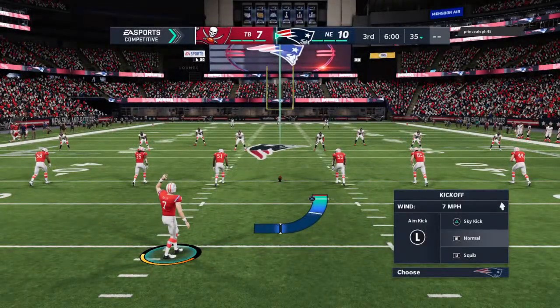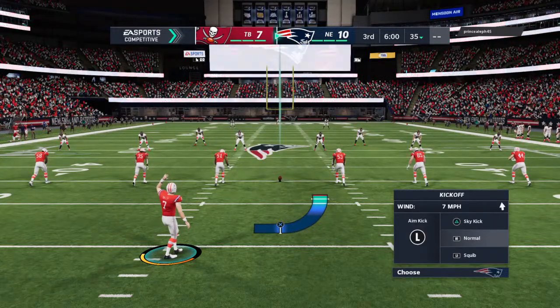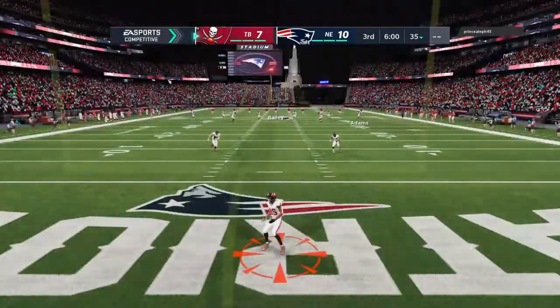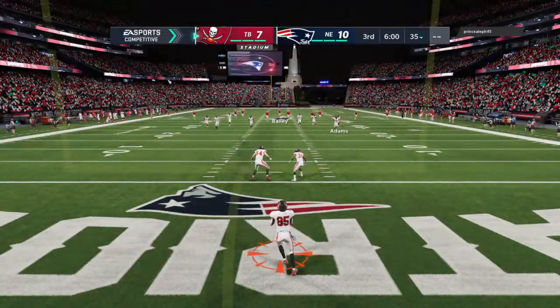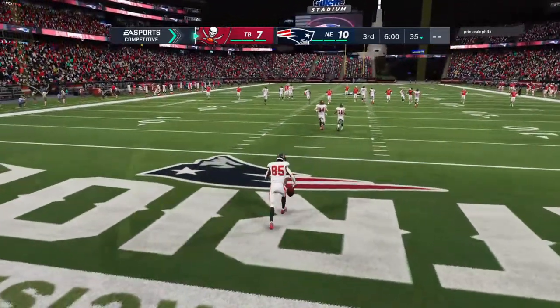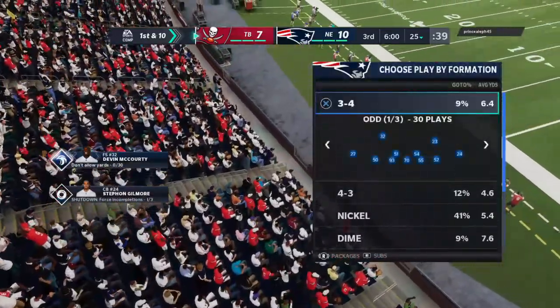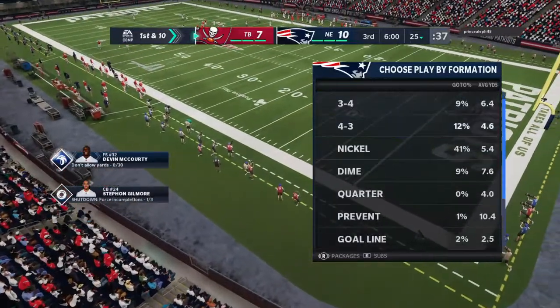A field goal separates these two teams as we come back for this second half. A good, tight football game thus far. 10-7 the score as we resume action on EA Sports. And we will not see a return to start the half as this will be a touchback.